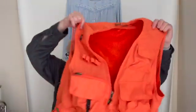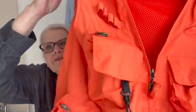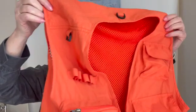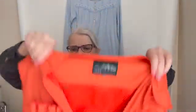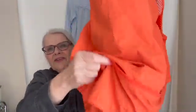This is ultra random. It's an orange utility vest. I don't know what sort of utility you're in when you need all this. Hunting, maybe? Could be a fishing vest. What's weird is this part zips off and rolls down into this section. So you can, I don't know why you would want to do that. But it has all sorts of attachments and zippers and pockets.